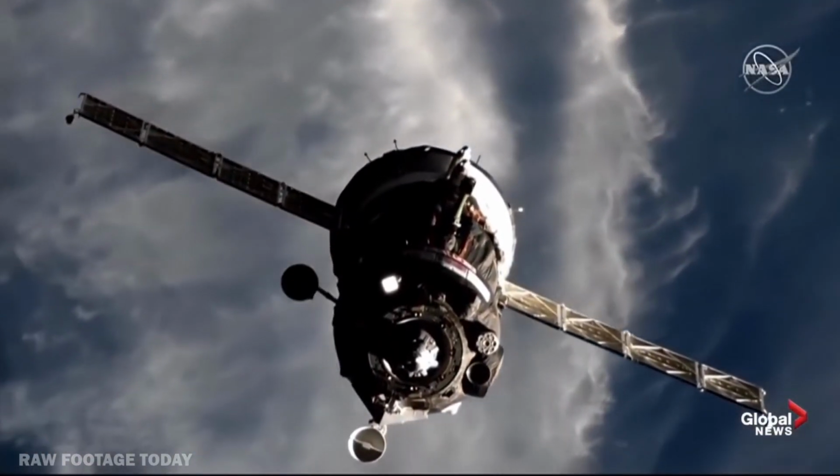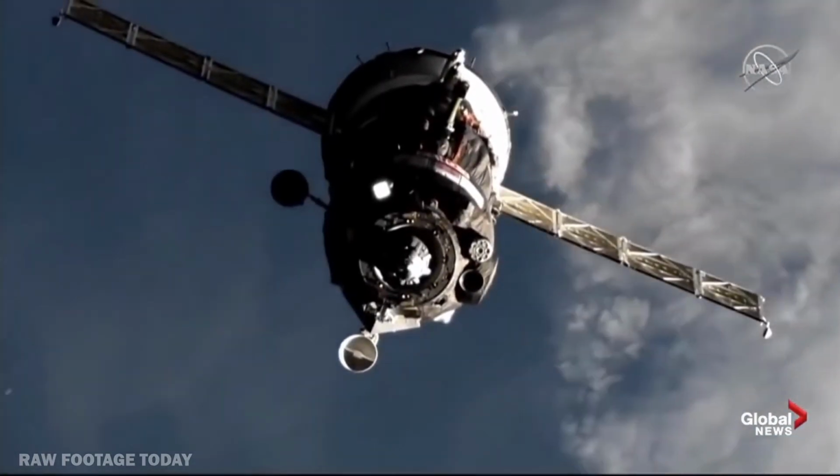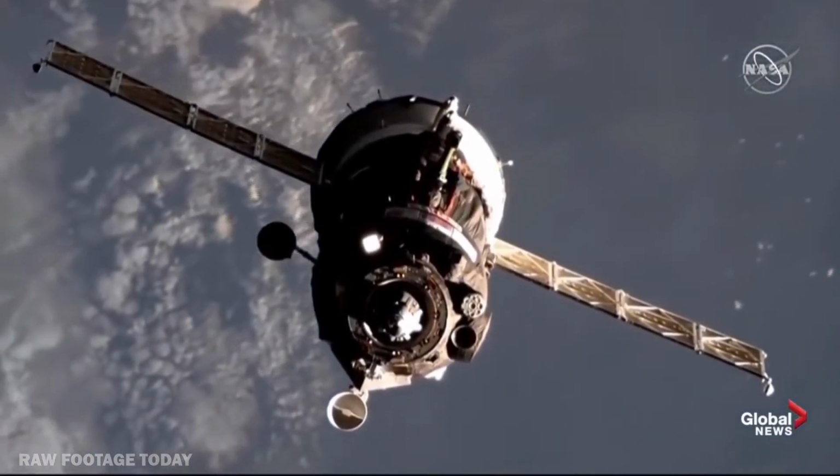Slowing down to less than half a meter per second at this time. Everything looking good. Soyuz and the International Space Station about to cross the terminator line. Still should have a little bit of sun illuminating the spacecraft.